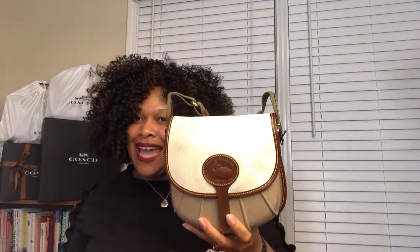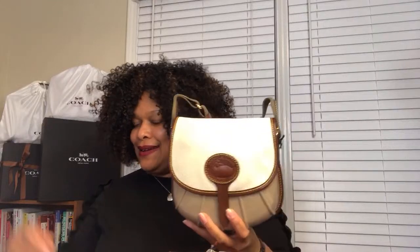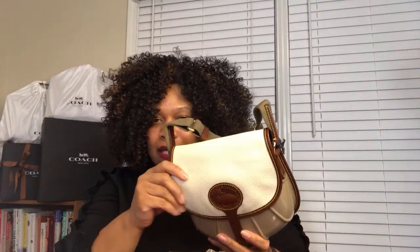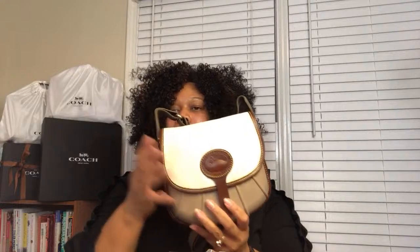Taupe and cream. It's probably looking a little white on camera. Does it say white or does it say taupe? Taupe and white. So it is white. To me it looks like it might have a little bit of a tinge to it on camera, but it is in fact white in person. You've got the taupe body. You got your big DB duck. The back of the bag is white.